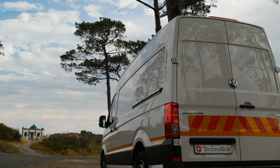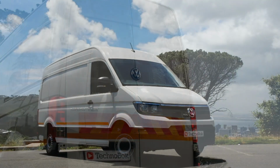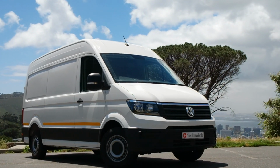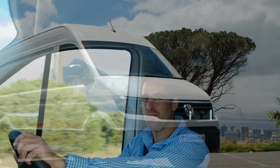Much like this, the new Crafter, it really feels small and compact. In fact, it feels like driving any typical Volkswagen product. It's got German quality levels, solidity, and a really well-appointed cabin, but ultimately, it's also such an incredibly easy car to drive. Now that's for a couple of reasons.